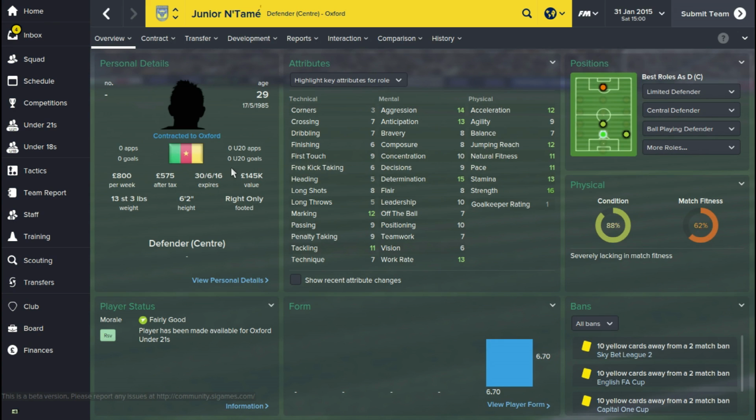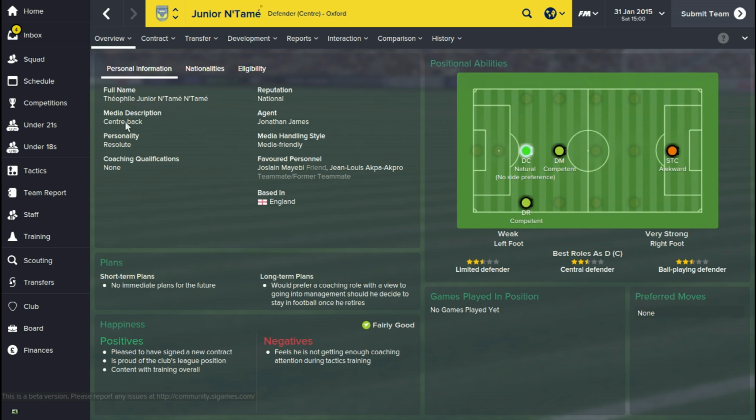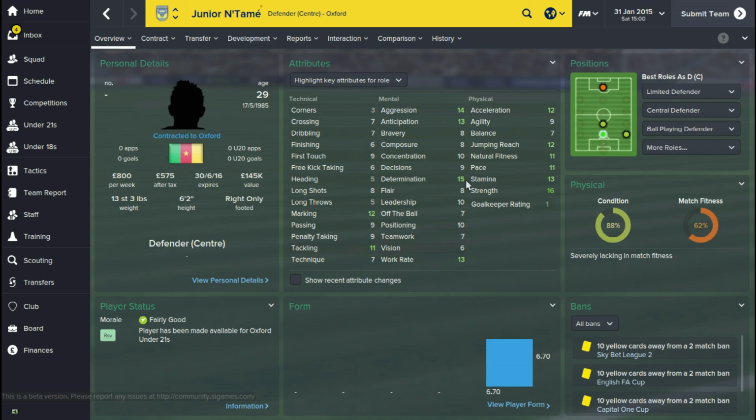Got a new central defender as well, a guy called Julian Tame. Now with him, he's a little bit older, so basically I was just looking for someone with really good personality to try and tutor my younger players. So he's resolute, this guy, media friendly handling style. Determination of 15 as well, so I think he'll do quite well.